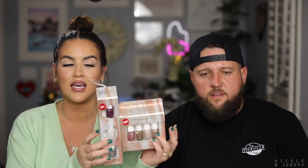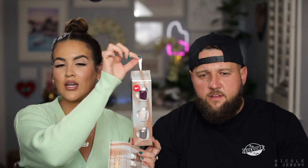First things first is you can give the gift of nail polish. Target has some really great little gift set options. These two are from Essie. I love this one because it's really cute. You can hang it on the Christmas trees like a cute little ornament. And this guy is perfect for any holiday parties you're going to. I feel like you have all the perfect colors right here in this cute little set.